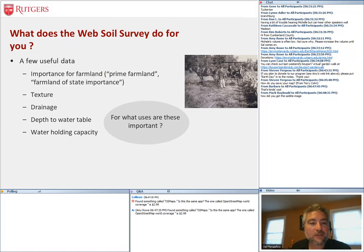And so just looking at the data that the Web Soil Survey will give you, there's a few useful things. One thing I find interesting is it does indicate if soils are what they call prime farmland soils, or for example, farmland of state importance. So that's an interesting and important piece of data just to know. Soils that are prime farmland, we like to keep them in farmland and not destroy them by developing them in some other way.